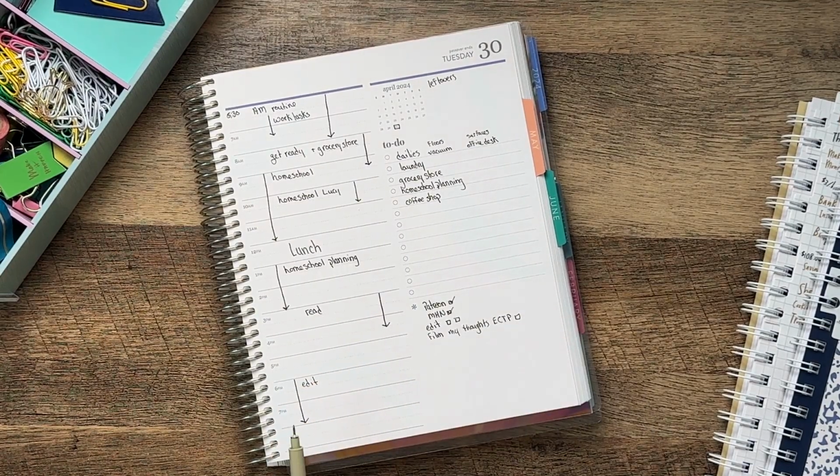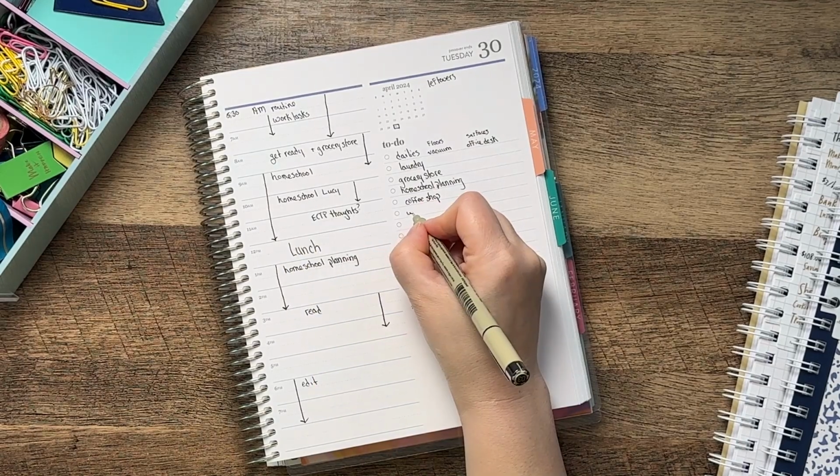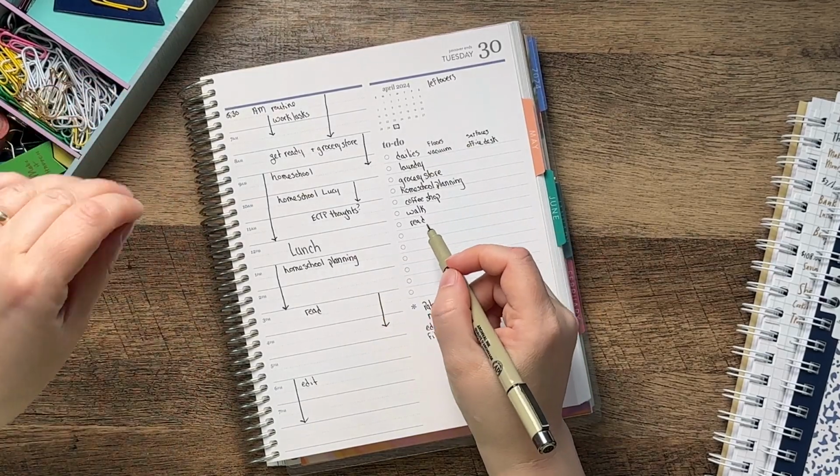I also don't have filming in here. I might be able to do that after I homeschool Lucy. I would like to go for a walk again if it's not raining, but right now it's raining. So if it's not raining later today, I will try and go for a walk.